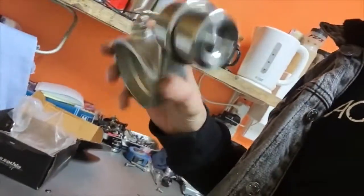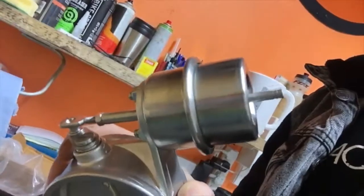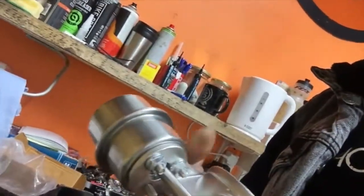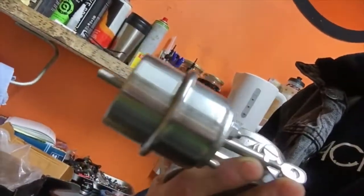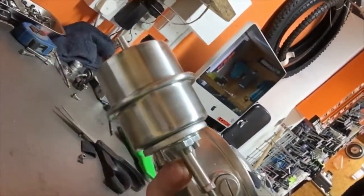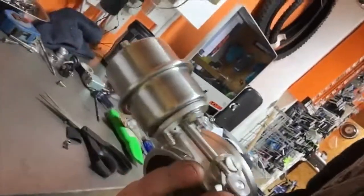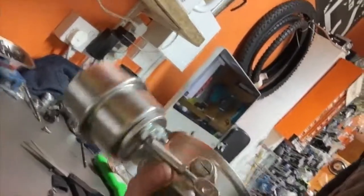The only problem is these work off vacuum and I need it to work off boost pressure. So I'm either going to figure out some way of converting boost pressure to vacuum. If anyone knows how, let me know in the comments, or anyone knows of something you can buy to put in line. If not, I'm guessing I could probably use an actual turbo wastegate, an adjustable wastegate somehow, put it on there, so then I'll also have full adjustability with it.